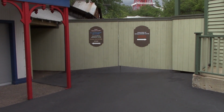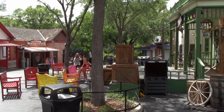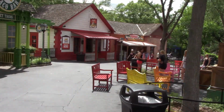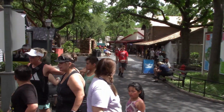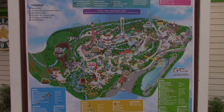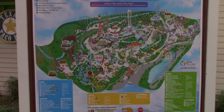All right, normally you'd be able to go through this walkway here, but for some reason it's blocked off. All right, so because some of the paths are blocked off, this is the direction I just came from. I'm gonna head to the left now. Showing the map again so you see right where I'm at. We get heading down right from there down to Spain.